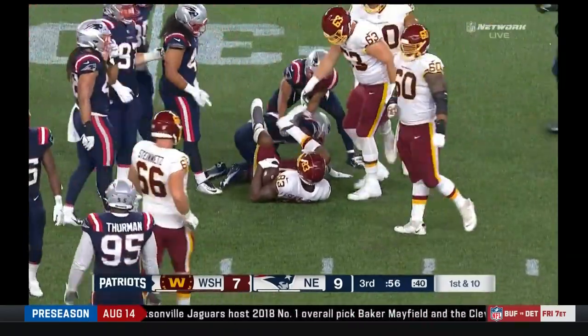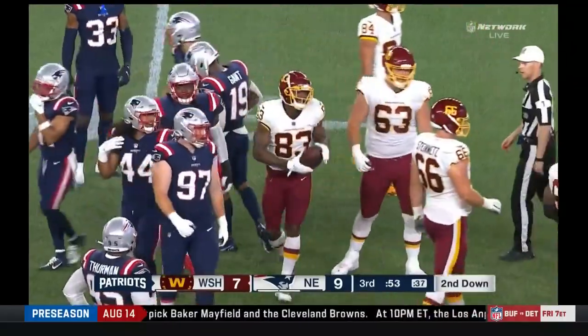A little roll by Montez sets up the completion to Ricky Seals-Jones.